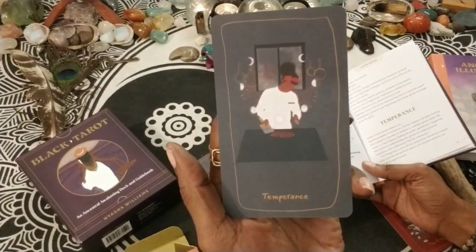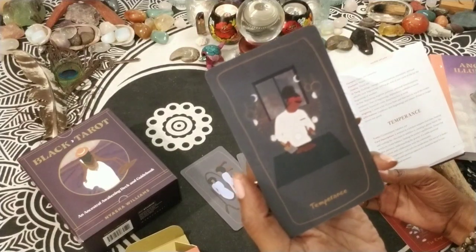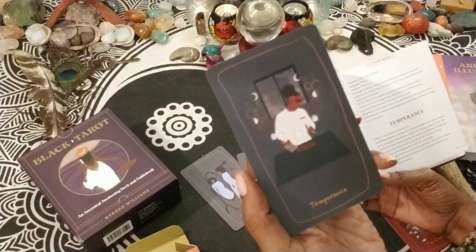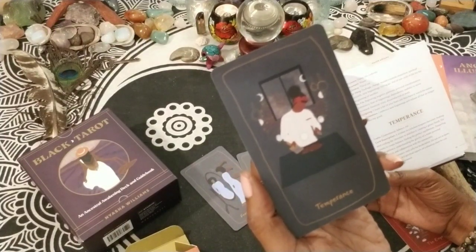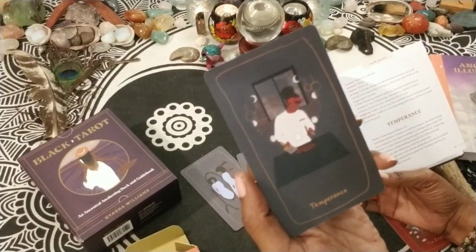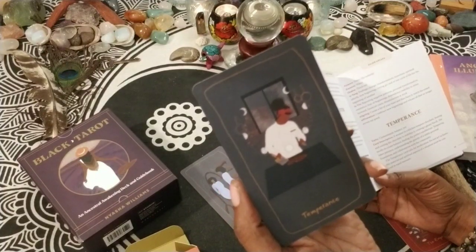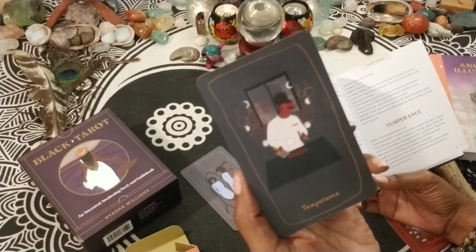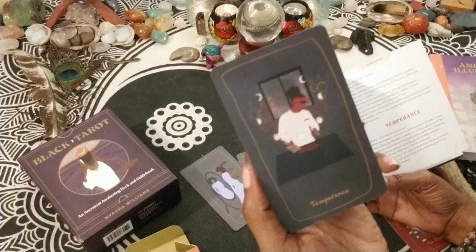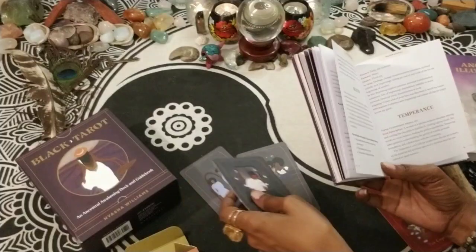So we have Temperance, and traits is contentment, balance, and the answer of yes. Card description: a woman in a kitchen tempers chocolate, heating and cooling the chocolate to stabilize it, creating a glossy finish. She works to create balance, finding the perfect equilibrium. Tempering takes patience, understanding the gravity of a stable personal foundation, and collaboration with the community. The Temperance card calls for moderation. Do not act in haste, as the material and spiritual aspects of a situation must be considered in equal measure.